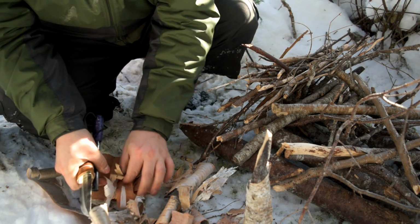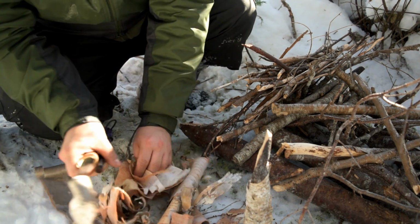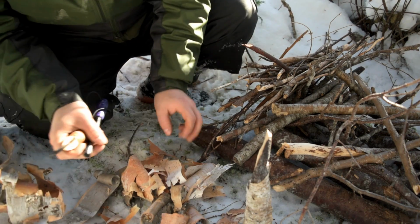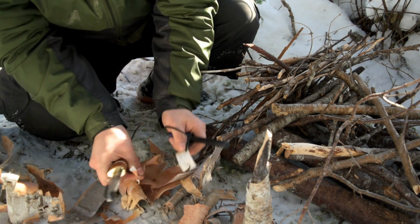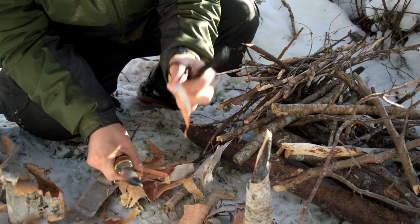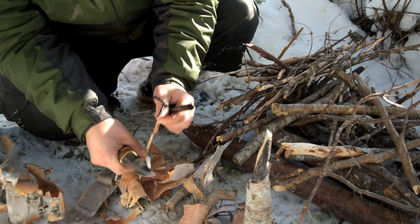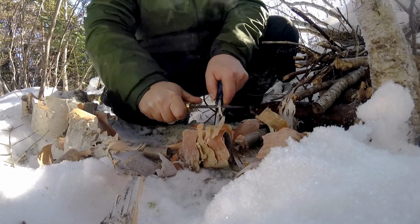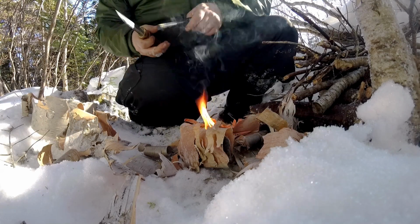Let's put some of those real fine pieces of birch, those fine ends. Let's get them even smaller here. Let's take a few small strands. The smaller they are, the easier they catch the spark. There we go.